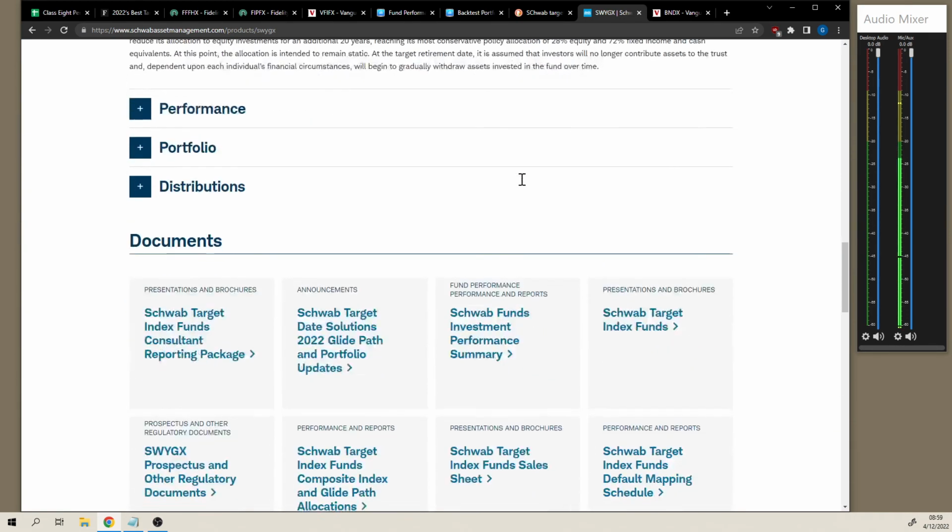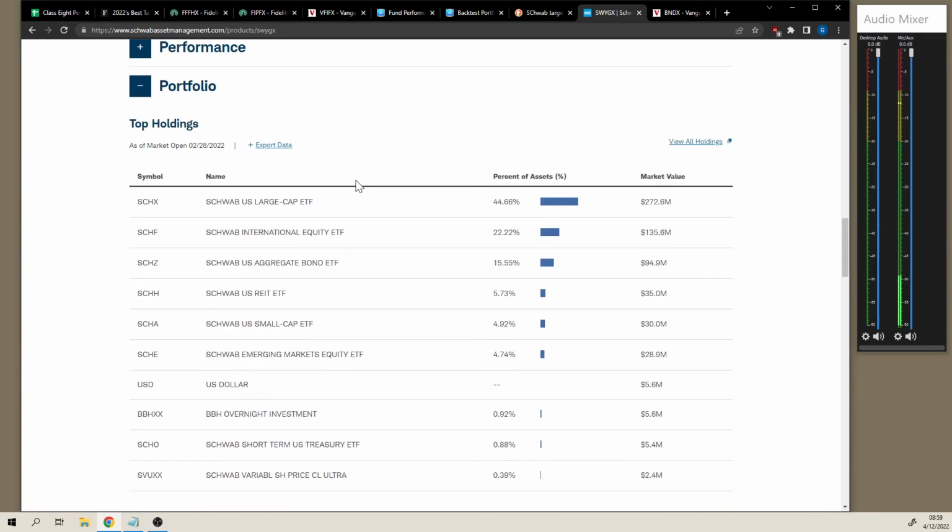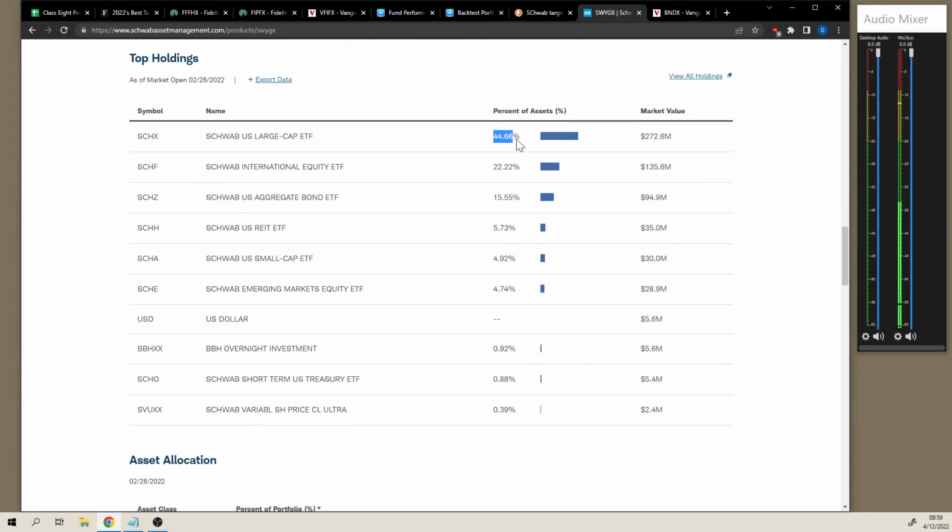But let me see the portfolio. So I really shouldn't have done this one because, where's the bond? So it's like 15% bonds. That's pretty close to what I have. I'm 80-20 in my allocation. But this one, the one bond fund there is 15.5. So let's just call it about 85-15 or an 84-16 ratio between stocks and bonds. I think that's fair. So you don't even necessarily have to pick the date that's your date.